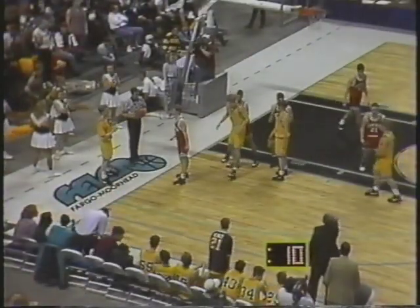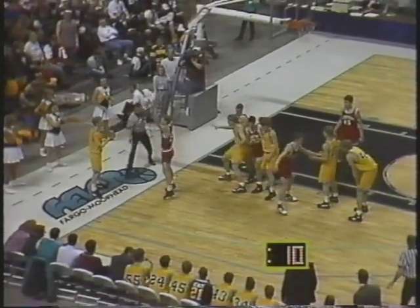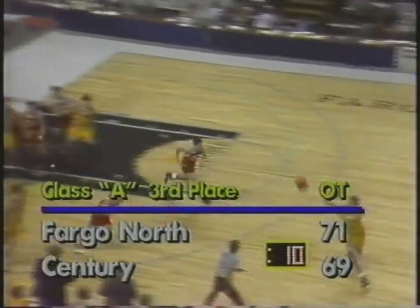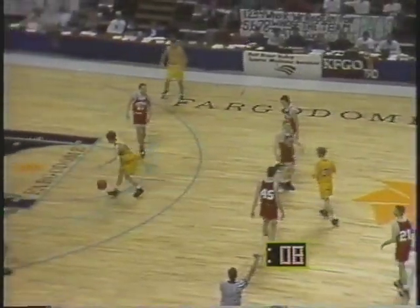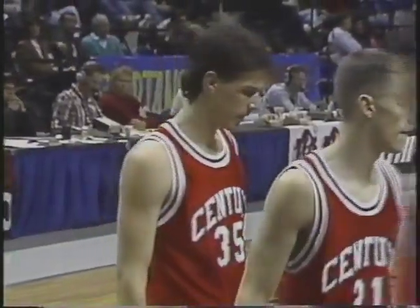Century in a situation now where they need to foul immediately, trailing by 2 with 10 seconds left. You foul immediately. If they miss the first or make only 1, you've still got probably 8 seconds or so to get the ball down the floor and get a shot off, and you also have a timeout to deal with. Marsden is fouled, so he will go to the free throw line. A couple of seconds ticked off the clock there. We're down to 8 seconds to play. Foul number 35, Scott Weigel, that's his 4th foul.